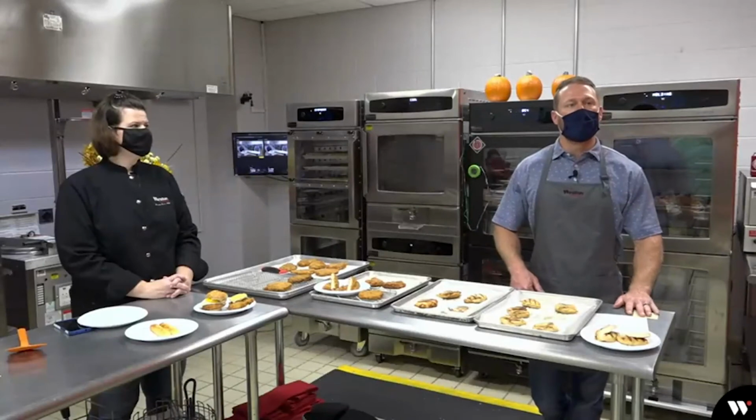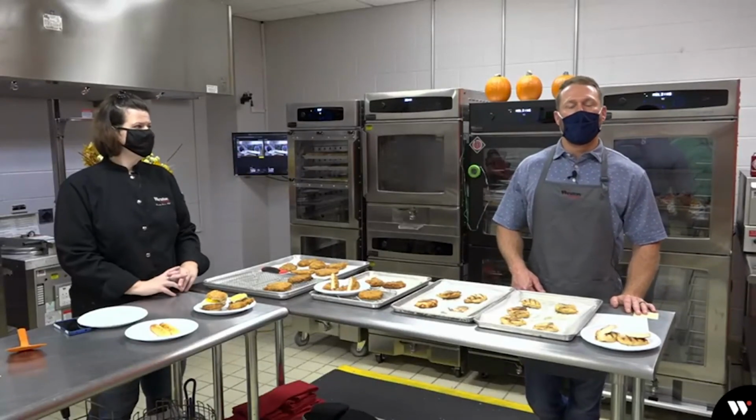Another question is, do your cabinets come cord and plug installed, and is there anything special you need to add to the specs? The answer is yes, they do come cord and plug installed. You don't have to do anything special.